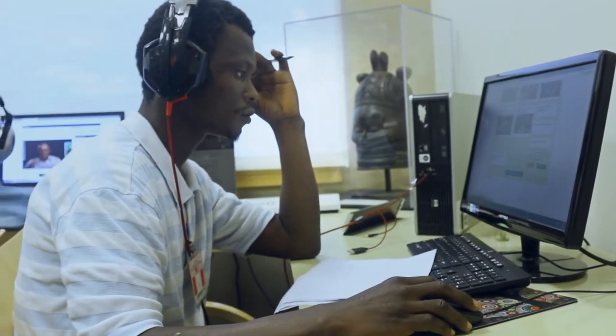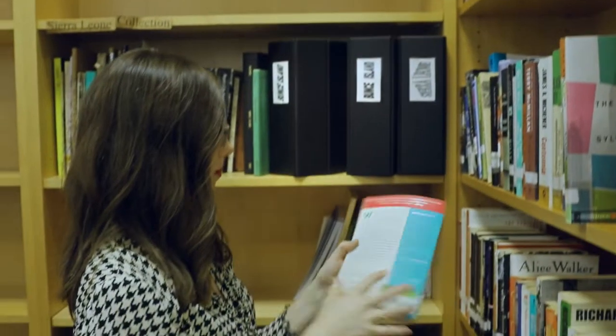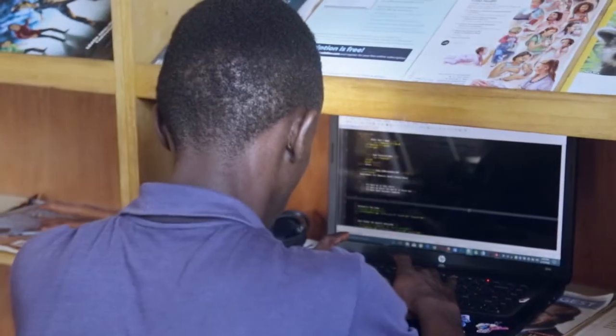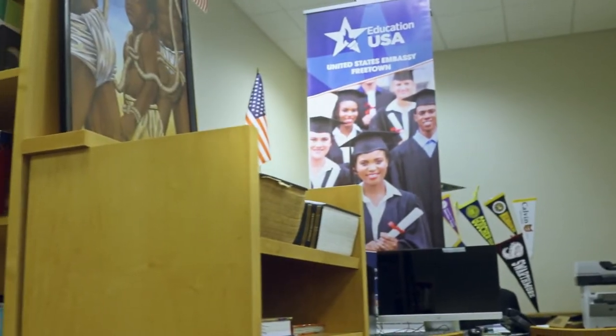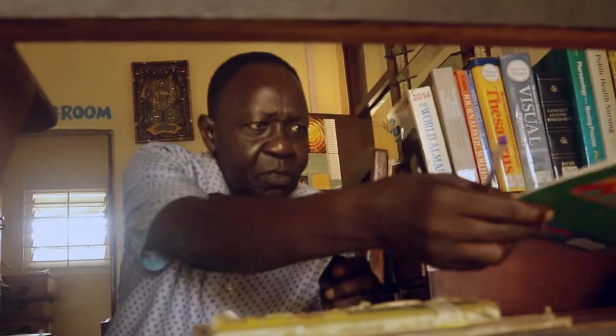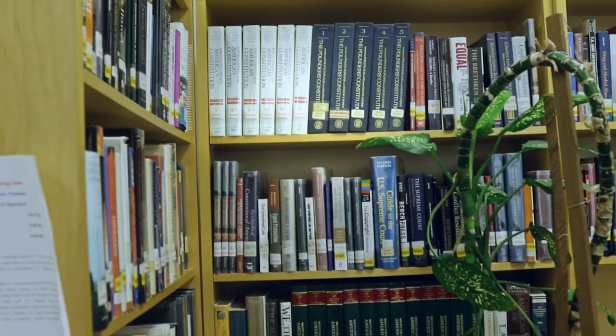American Spaces are a platform for providing information about the United States, our policy, our culture, our values, but also information in general. This is a place where we can engage with people from around the world. So today we'll talk a little bit about the American Spaces in Sierra Leone. Here we are today in the Modern American Center, which is located in the U.S. Embassy in Freetown. Abbas, how do the patrons use the Modern American Center?